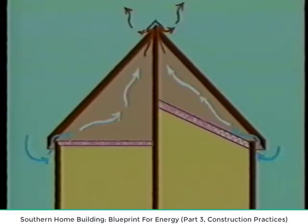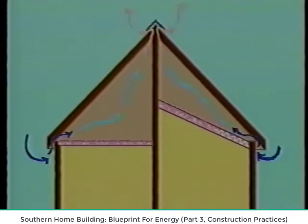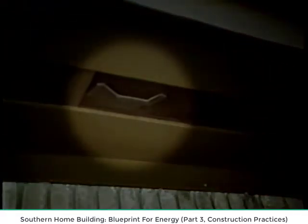Eave vents allow the cooler outside air to enter the attic to replace the hot air that escapes through the ridge vent. To be most effective, eave vents should be at least 3 inches wide and should run the full length of the wall. Note the baffle beyond the screen of the eave vent. Baffles need to be fairly long, at least 4 feet. Placed above the eave vents, baffles prevent the insulation from blocking the airflow, and they keep high winds from shifting the insulation.